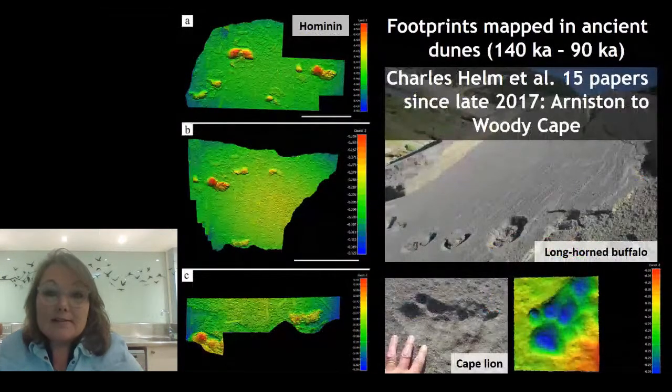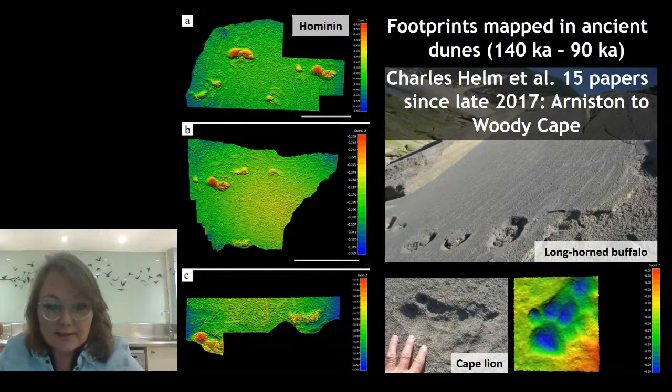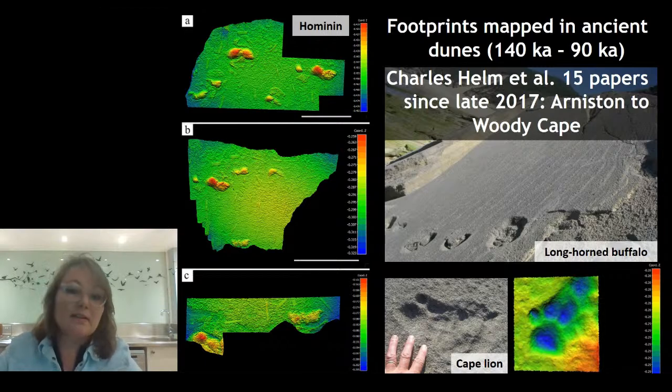Looking back at animals, aside from the faunal assemblages and archaeological sites, Dr. Charles Helm, who's a very good friend of mine and one of the great colleagues on this project, does a lot of work on trace fossils. He maps out trackways along the coast in the modern day Aeolianites. So Charles has mapped really interesting animal data, which is great for trying to reconstruct paleoecology.